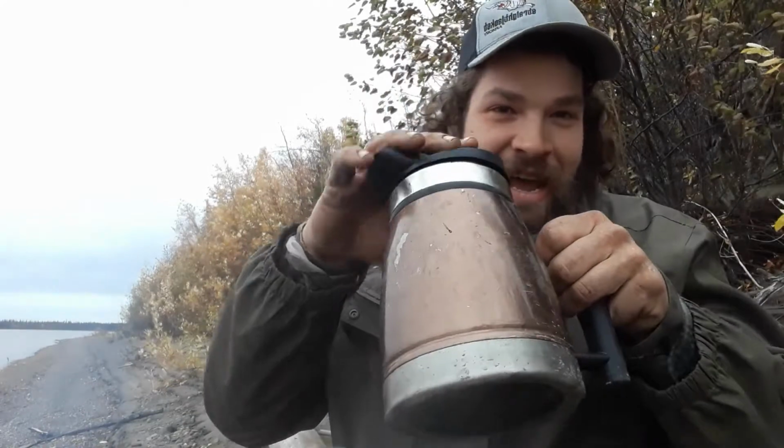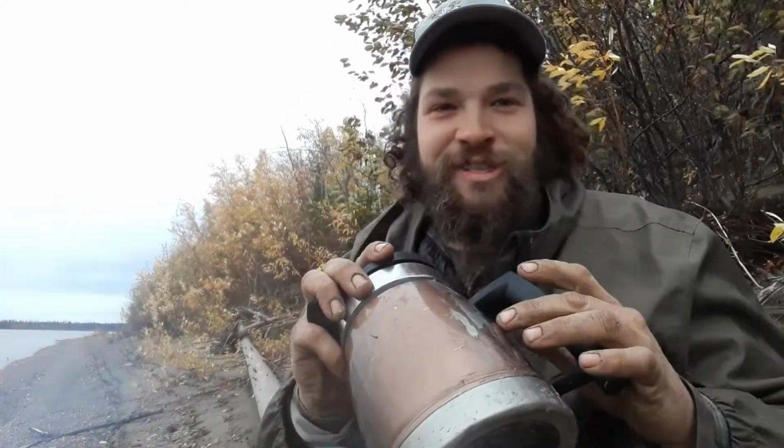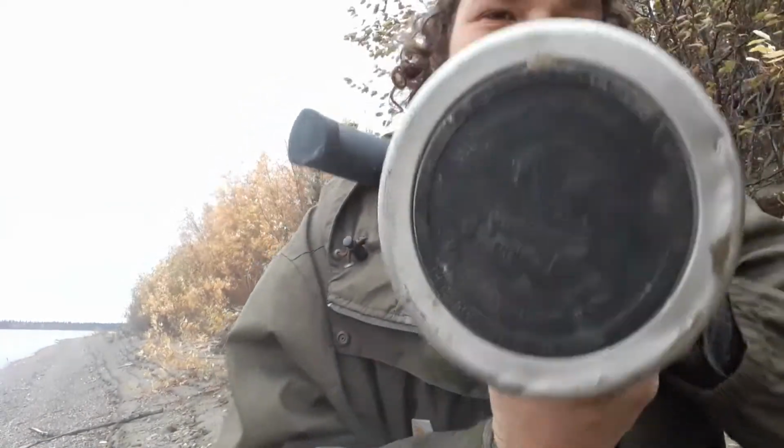This thing is awesome. It's a French press, okay? I've had lots of French presses in my day, and I always end up breaking the glass. This one doesn't have any glass. It's double-walled vacuum. It's like a thermos. Works great, and it's made by Planetary Designs, Missoula, Montana. Probably can't see that. Great French press. Keeps it warm, doesn't break.